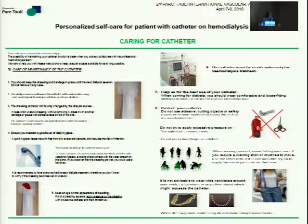So we show them the proper way to have a shower: no submerging, no water stream directly over the catheter, and if the dressing is wet, use a hair dryer to dry the dressing, and we recommend they take the shower the day before dialysis.